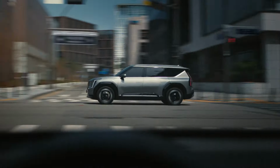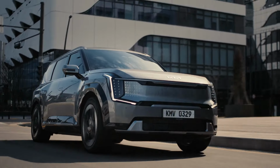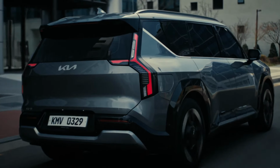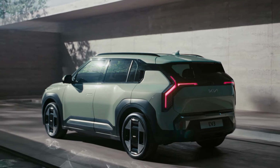Cool design, but I need a smaller car. Today, we continue the movement we started with the EV9. And now, introducing the Kia EV3.